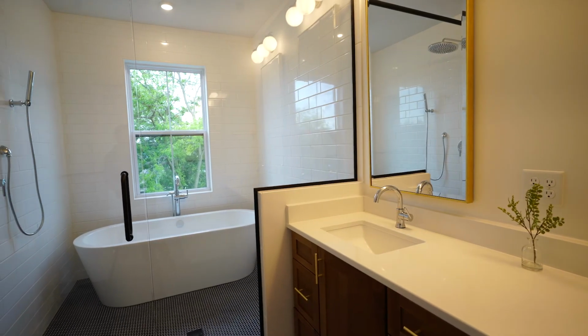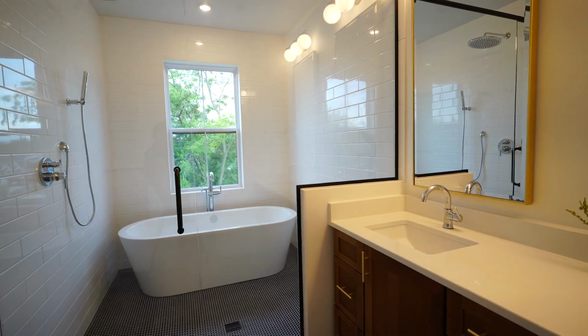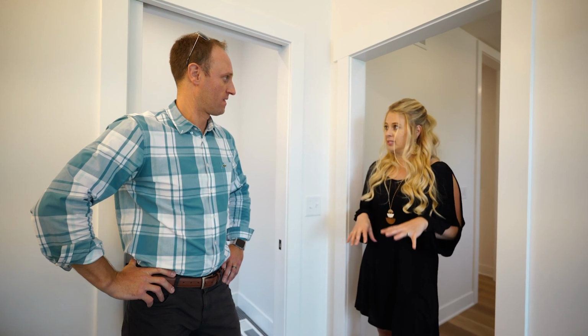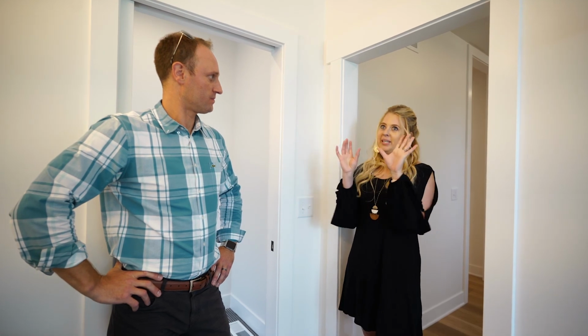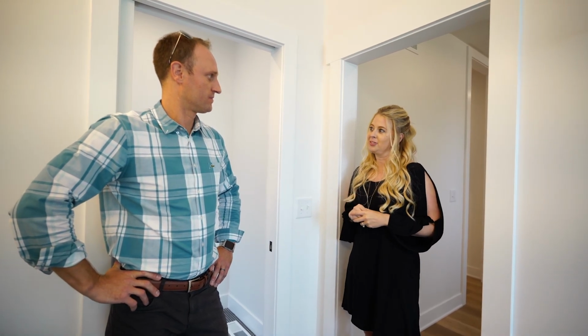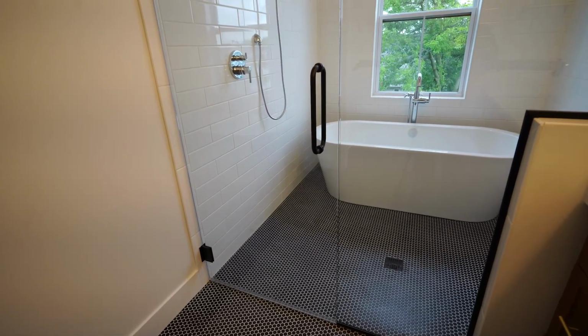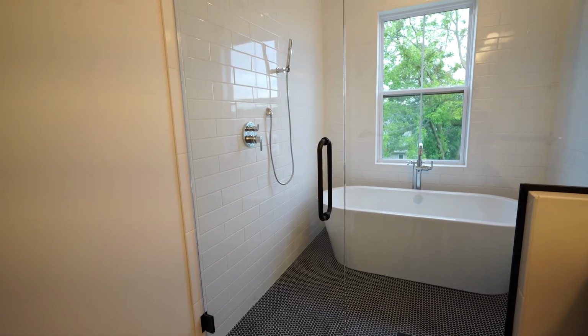It's a big open space again, and a little bit of warmth with a little bit of wood cabinetry. Not the walnut, but it's hickory, and I think it still turned out fantastic. Little play on textures here. So we got the penny round tile with the big overstated subway tile on the walls, and big gold mirrors and light fixtures. So yeah, I think it's a really rich space. The proportions are awesome, and I love that it's a zero entry shower, and you got the black and white again. It's just a great space.